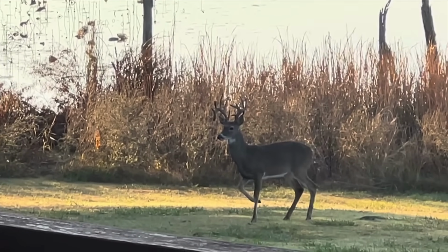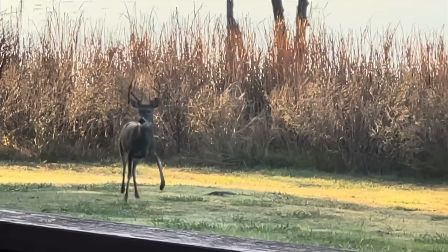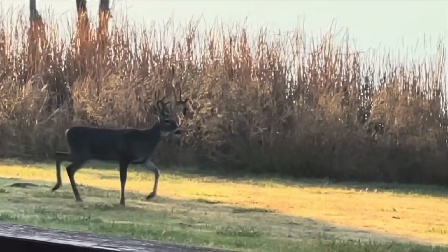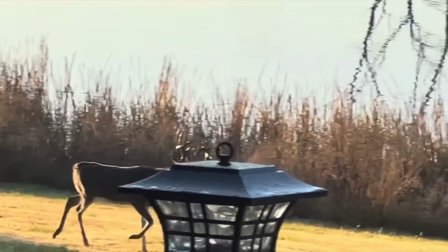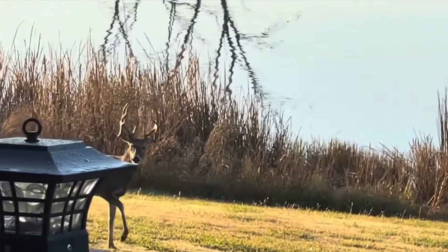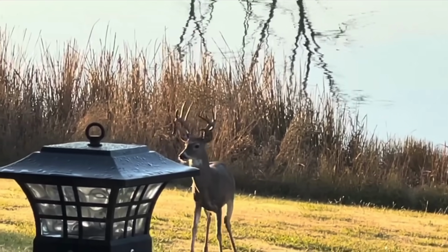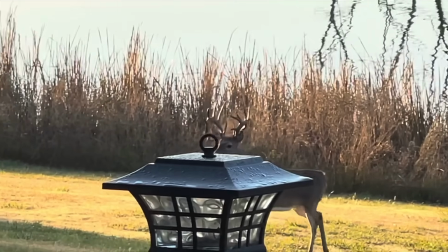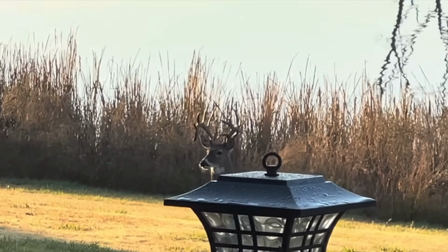So something's scaring him out there. He's stomping at it. The does actually went back to the right, which is what he's going to do now. I don't know what's out there that he doesn't like. Thought it might be Benelli, but Benelli's right here by me. Now, she might have been out there. Look at that rack, will you? Good lands. It's almost like it's got a double rack on that one side.